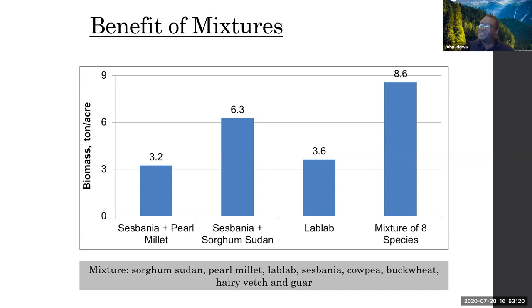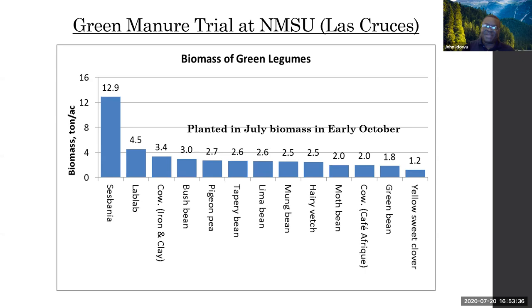The only thing is that you have to talk to your vendor about which mixes have been recommended for a particular area or for a particular season. So they will give you the right kind of mix so that you don't just put in a mix that won't work there. And this is another trial we did several years back looking at sesbania.